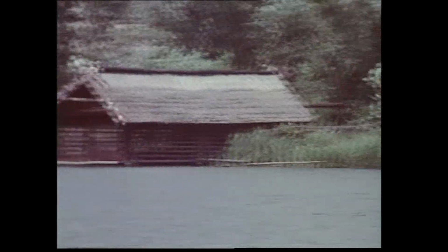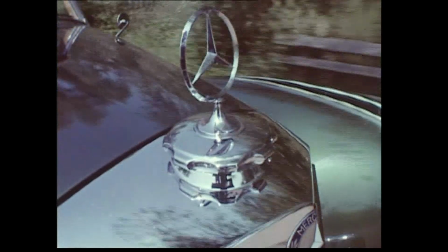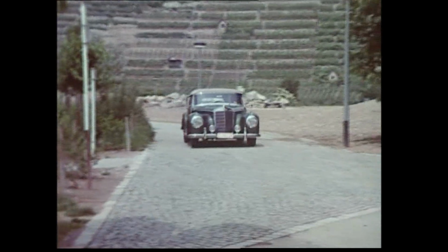As Germany becomes more affluent, Mercedes produce faster and more luxurious cars. The 300S ranks among the best cars in the world and is 4 times as powerful as the early post-war Mercedes. But it's in comfort that some of the greatest advances are being made. The 220S of 1958 has an even more luxurious body.